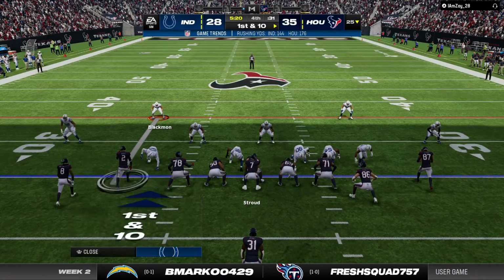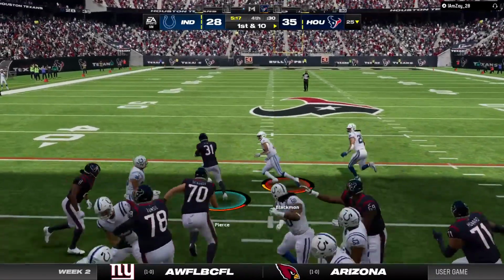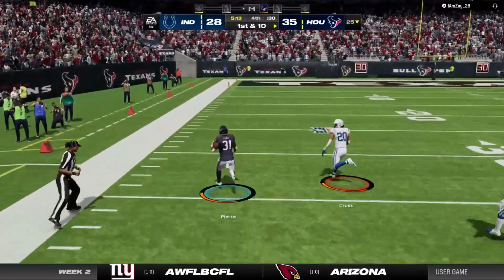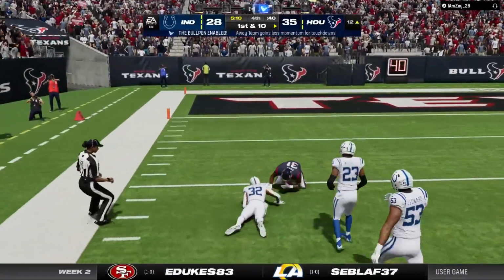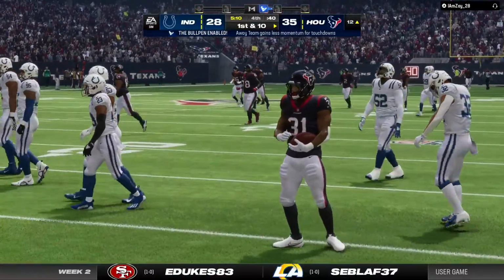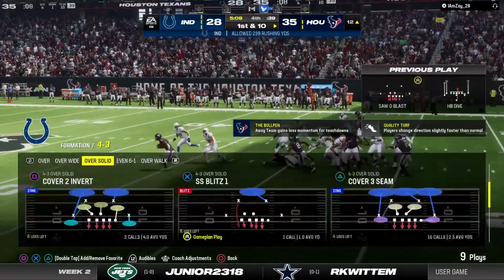I'm curious to see, Charles, about the play calling on this drive. Last time out, the interception that led to a touchdown. Here we are. There he goes, left side. Now he's loose at the 40, pushing his way through. And he's got it all the way down to the 12-yard line. A huge play there for Houston. 63 yards on the ground.